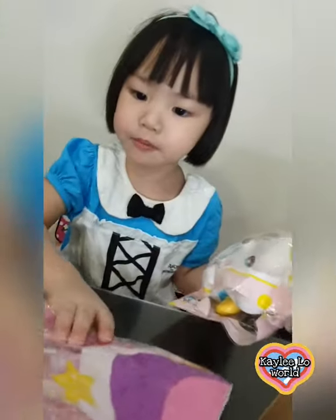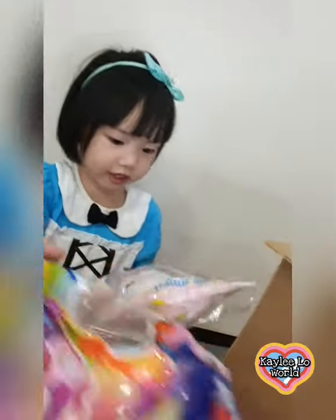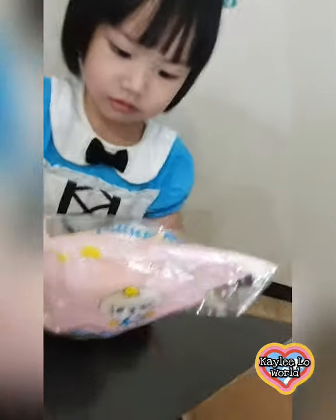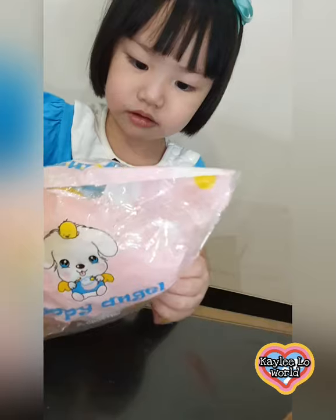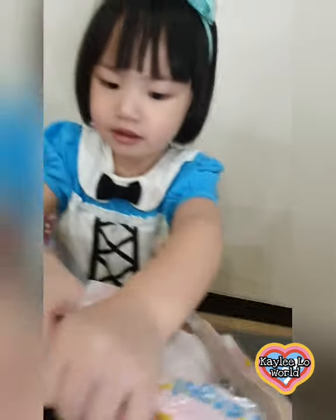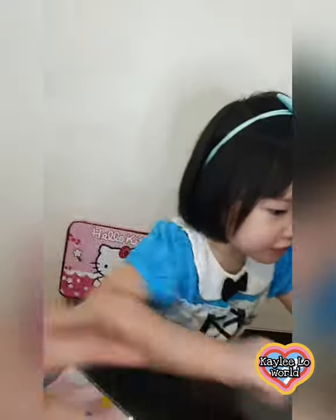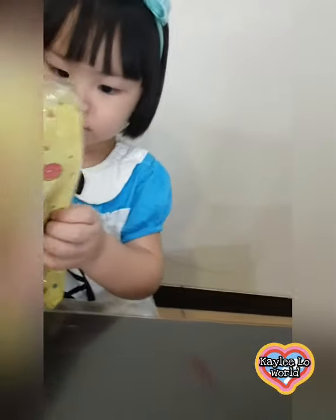Oh my god, this is a fox! This is a fox! Yeah, it's a fox, and this one is a. Okay, later we open it. Just later. We open this one. Okay. Later, yeah, later. We unbox them all first, okay?